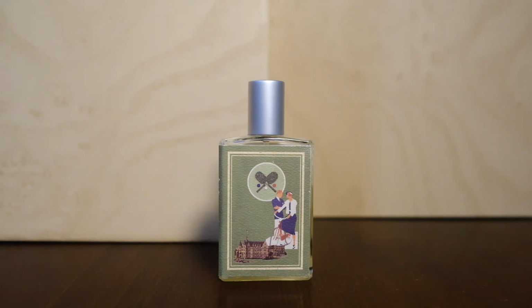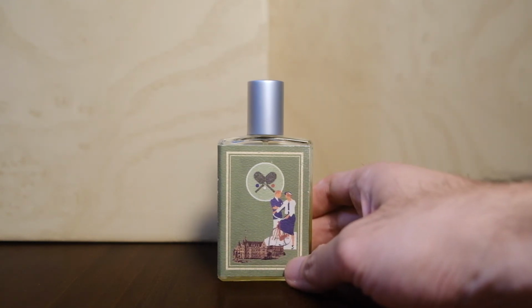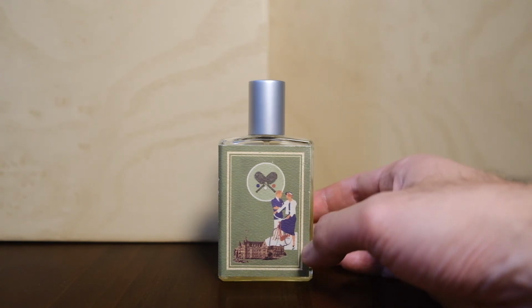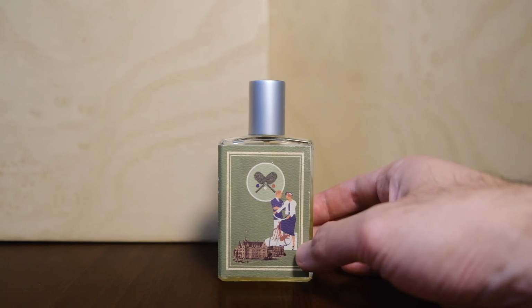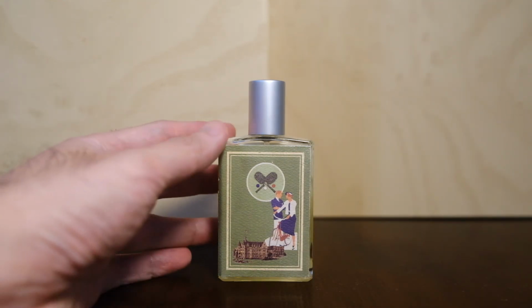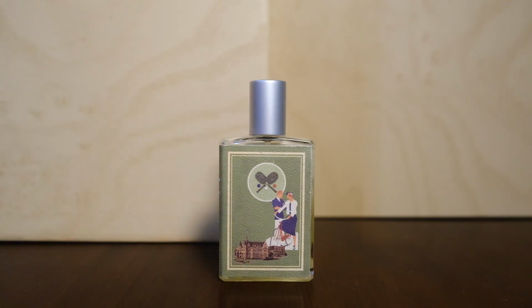Sadly, this has been discontinued, but it has been replaced by the Soft Lawn 2.0, which I haven't really tested. Based on the reviews, it seems like that's a brighter reincarnation. So I'm looking forward to testing that one.